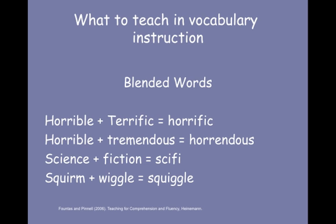We then move on to blended words. We have horrible and terrific. When we blend those two words together, we get horrific. Horrible and tremendous create horrendous. Science and fiction come up with a new word called sci-fi. Squirm and wiggle, we put those together and we get squiggle.